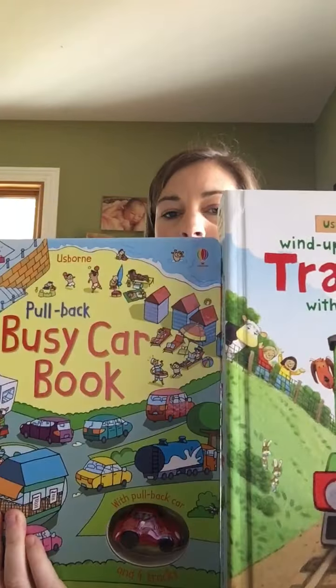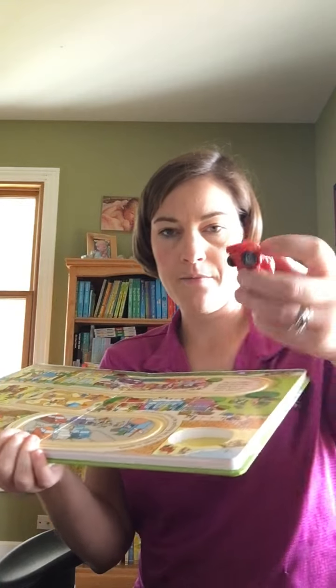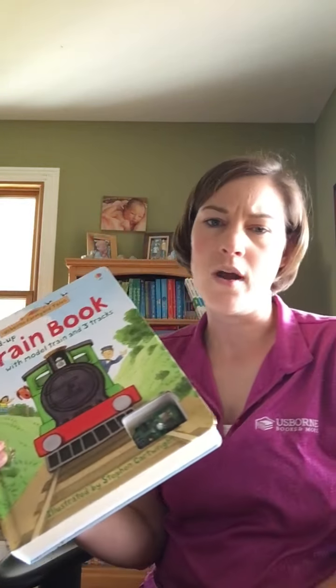Lastly, we have the pullback and the wind-up books. They are different in size, so you see that the pullback ones are a little bit littler. The pullback ones have 4 tracks, and so what they do is they take the character out of the book, so this one is a car, and they pull it back on the page, on wherever, and then it drives itself around the page and around the book. There are 4 tracks. You have to do it on a flat surface, that's why it's not really going that well for me.